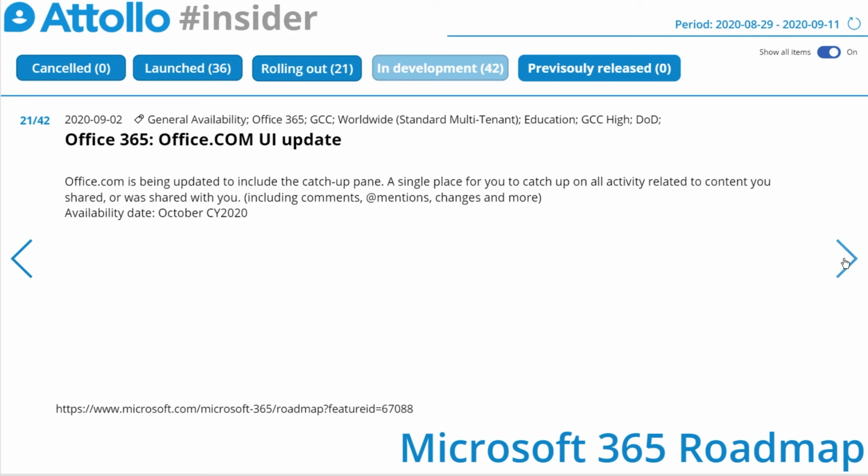So a lot of work going on the mobile apps, which is nice. Office 365, Office.com UI update. I think we've discussed this one previously. So Office.com is being updated to include a catch-up pane, a single place for you to catch up on all activity related to content you shared.